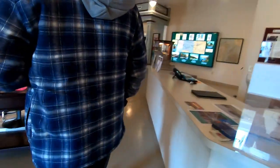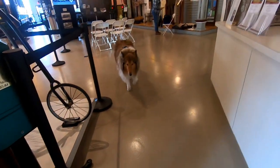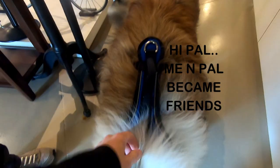Oh, look at Lassie. Oh, look. He's so pretty. Pal is friendly with everybody. Oh, my goodness. He's just beautiful. He's so precious. You're so precious.